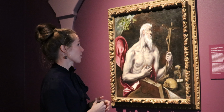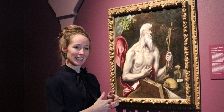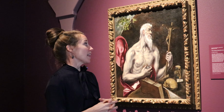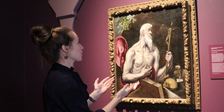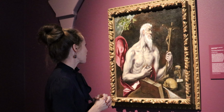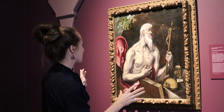And so often depictions of Saint Jerome are either as him as a scholar in his library with his books, doing his translations and his theological writings, or as an ascetic. And here we have Saint Jerome as the penitent. El Greco did do other versions of Saint Jerome in his other roles. But here we see Saint Jerome with all of the trappings of asceticism.